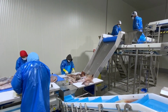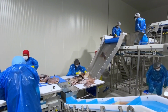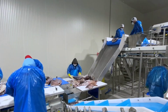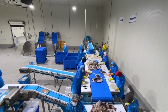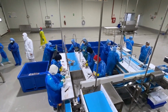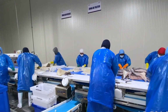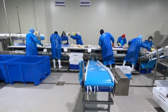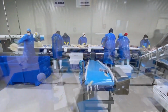Not only serving the domestic market, processed squid is also an important export product, bringing a large source of foreign currency to the country. Major markets such as Japan, Korea, EU, and the US all have high demand for high-quality squid from Vietnam. This encourages businesses to constantly upgrade technology, expand production scale, and improve product quality to meet strict standards from the international market.